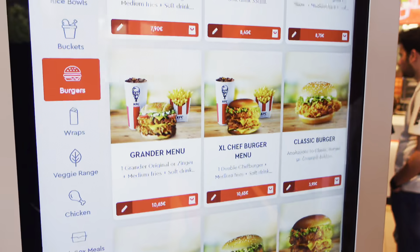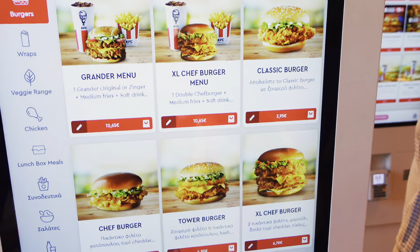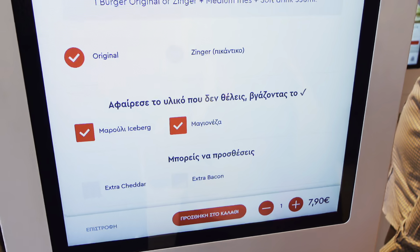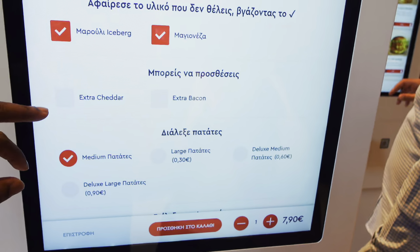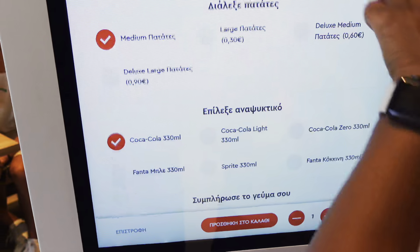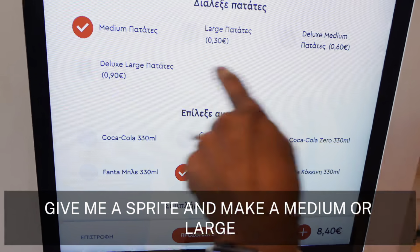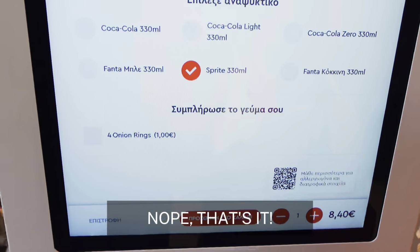I know what I'm getting. What? I think I want to do the classic burger. Okay, I'm going to do it original. Extra cheddar. I don't know what none of that stuff means, but I see cheddar, so I want a little piece of cheese. Give me a Sprite. You're gonna make it medium or large? I'm gonna leave it medium because I don't play with these people. That's it.